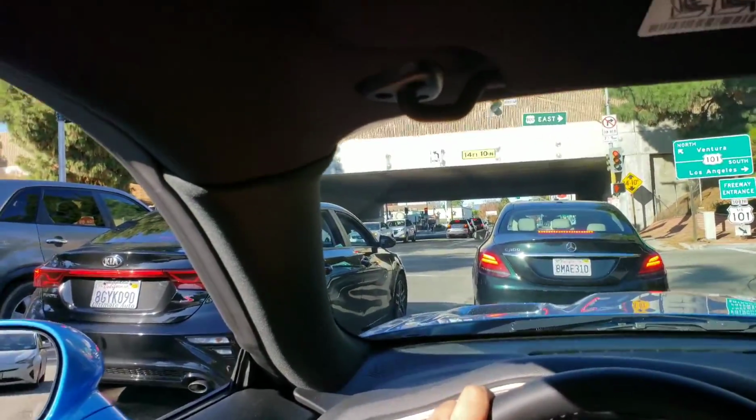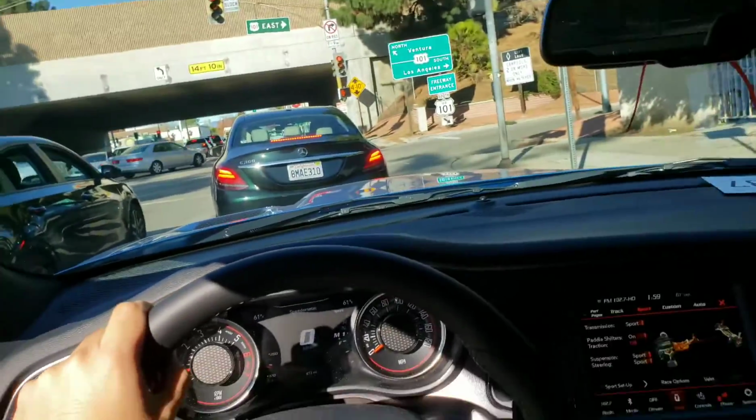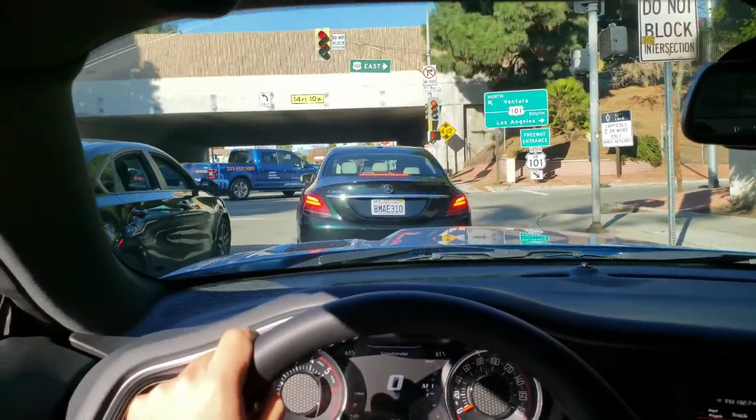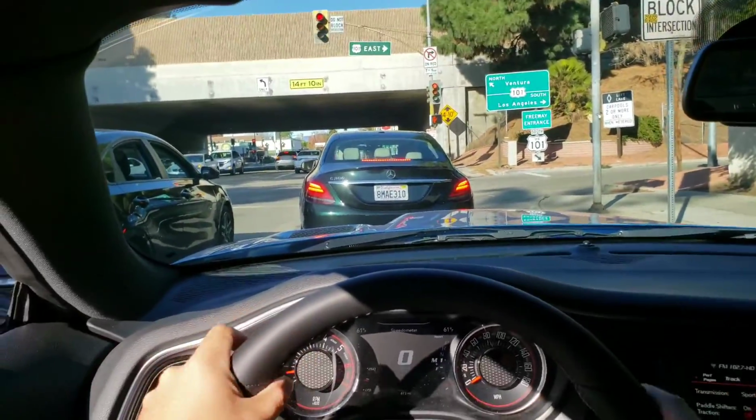If you just want to go all out brute on the street and you want a car that just breaks necks and something that's a real muscle car, then the Dodge Challenger is for you. If you want to be more sleek and sporty, Mustang or Camaro.